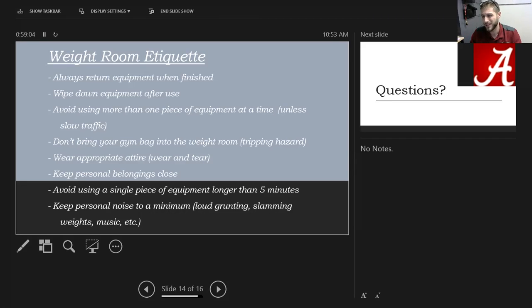I would say if they're sitting there for more than like 2 or 3 minutes, if they're just sitting there playing with their phone, there's nothing wrong with going up and just asking, hey, you mind if I work in with you? So they get up, you use it, and they can use it again, something like that. Usually that's the most polite way to be like, hey, you're taking too long.